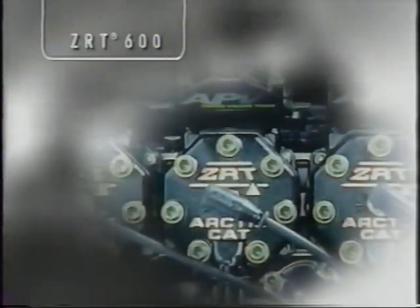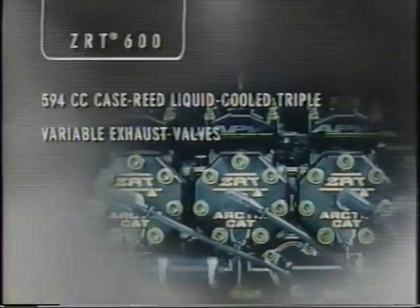The second ZRT is equally impressive. It's our ZRT 600, featuring a case reed liquid cooled triple with our exciting new variable exhaust valves for awesome throttle response at any RPMs. Just one punch of the throttle is sure to leave everyone else on the trail choking on your snow dust.